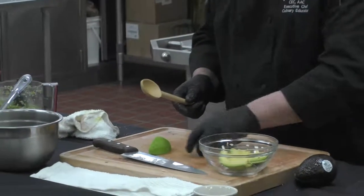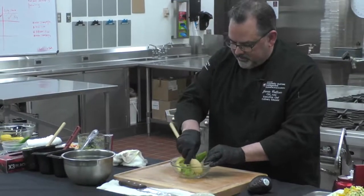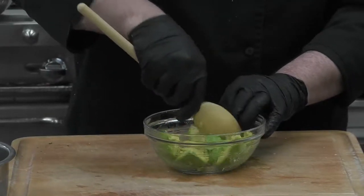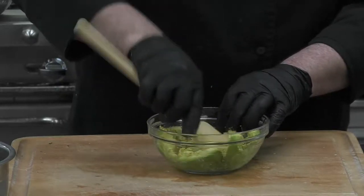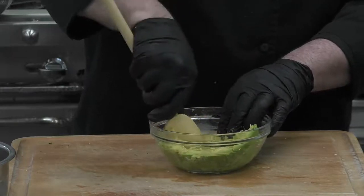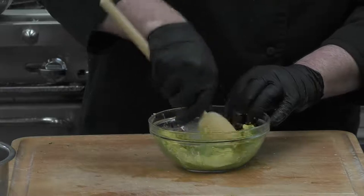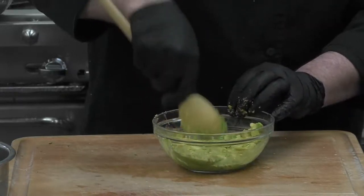So for our guac, I'm just gonna put this in here, and again, these are a little underripe, so they're gonna fight with me a little bit, but I'll win unless one goes shooting across. So I'm just gonna use a spoon. These are gonna give me a little bit of a battle just because they're a little hard, but that's what they had at Safeway today. So normally I would have tried to pick these a couple days before so I could control.